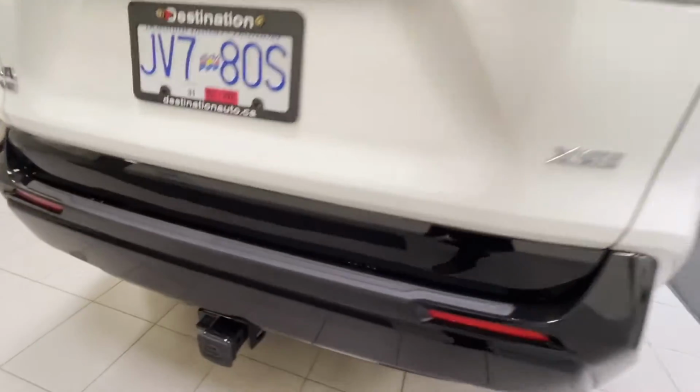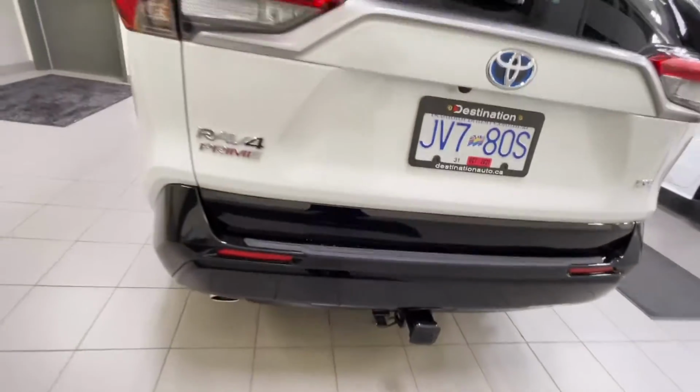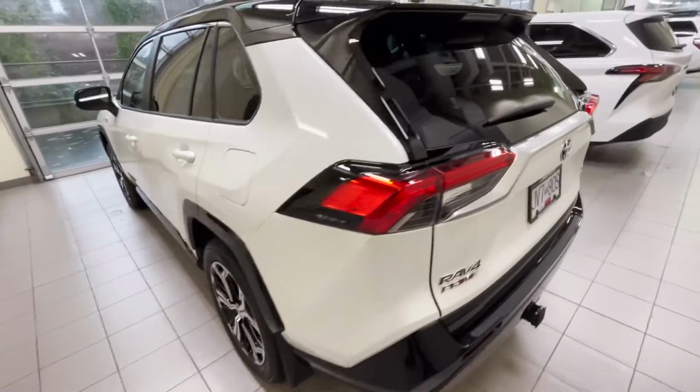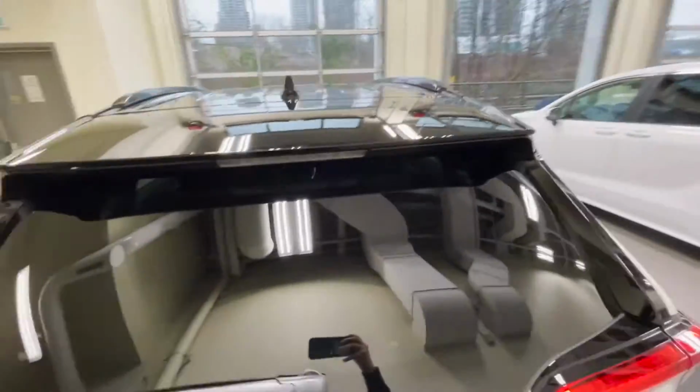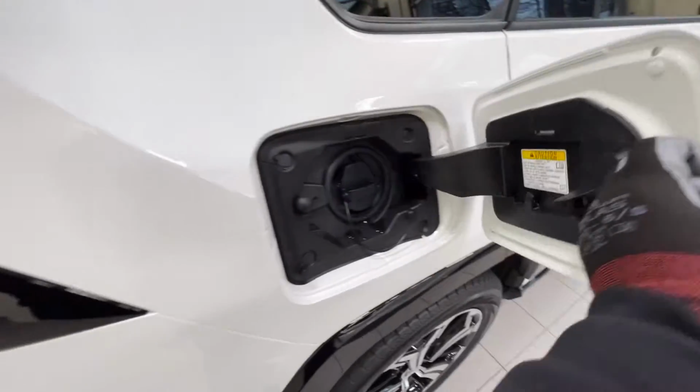But again, this is just a quick overview because we're just picking up this car right now, and I haven't even driven it yet, and we're going to take this home. It will be my wife's car, and then I will be doing a full review on this once we've settled in and have driven it for a little while.